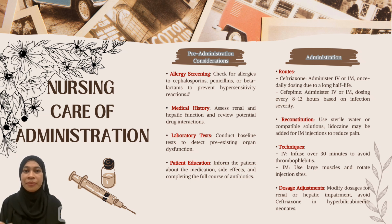Now, let's move on to administration technique. So the first one is route of administration. Ceftriaxone is administered intravenously or intramuscularly with once daily dosing due to its long half-life. Cefepime is also given intravenously or intramuscularly but requires dosing every 8 to 12 hours depending on the severity of the infection. For reconstitution, use sterile water or a compatible solution.